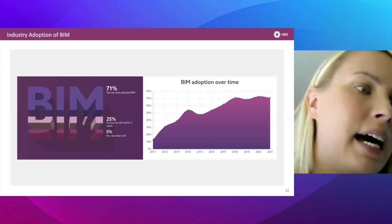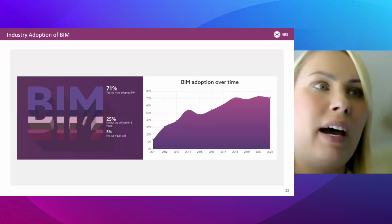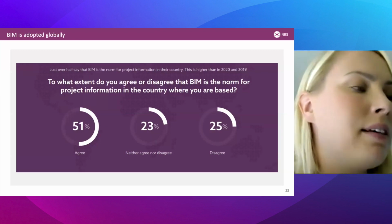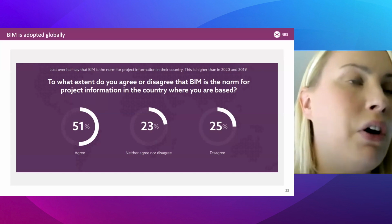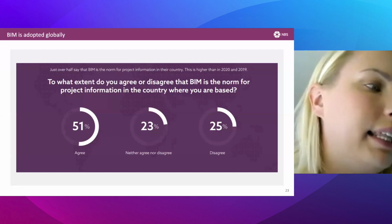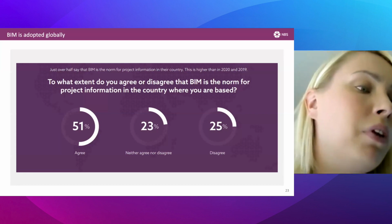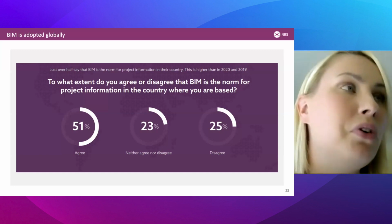So it's now telling us that 71% have adopted BIM and 25% plan to over the next 5 years. And in terms of BIM being adopted globally, we also asked internationally how well recognised it is in your country, and over half would say that BIM is the norm for project information in their country, and this has increased from the previous 2 years, which means that BIM is being more widely adopted internationally, and more countries are following the UK's lead in terms of mandating this process.